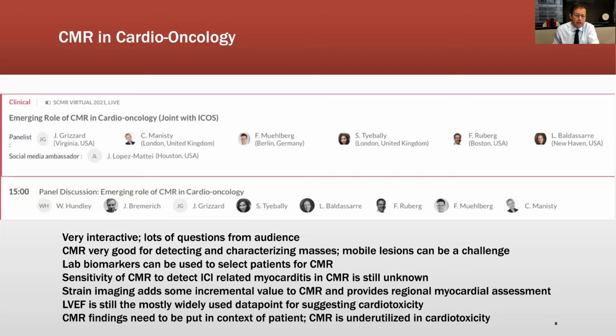Another point that was made by Dr. Hundley in this session is that even though strain imaging is done by other modalities, the big advantage of CMR is the ability to assess regional myocardial function as compared to other modalities, and particularly echocardiography.